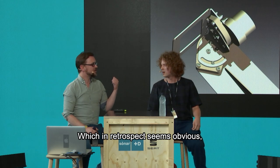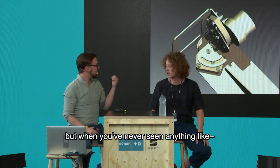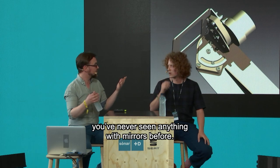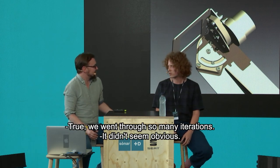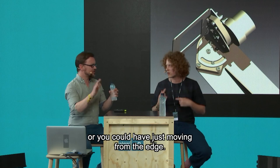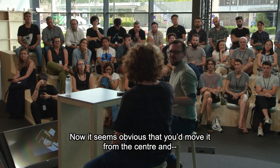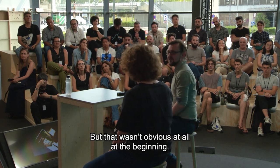Which, in retrospect, seems obvious, but when you've never seen a mechanical stage show before, you've never seen anything with mirrors before. That's true. We went through so many iterations. There were spinning mirrors. Have it spin, or you could have it just moving from the edge, or there were so many different ways to approach it. Now it seems obvious that you'd move it from the center, but that wasn't obvious at all at the beginning.